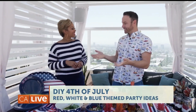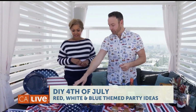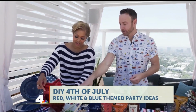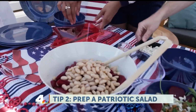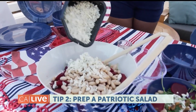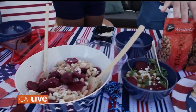Exactly. Speaking of spicing it up, you need a wonderful red, white, and blue side salad. So Danny, I'm going to put you to work. We are going to start with our beets, which are the red. So you're going to pour into this bowl right here. All of them? All of it. That is 3 cups right there. There we go. Then we are doing 2 cups of cannellini beans, like so. So that's the white. And then blue cheese. We are doing a 1 cup situation like that. And then we are going to toss this up. And then we are going to finish this with some wonderful pistachios.